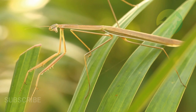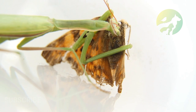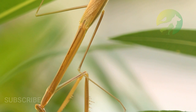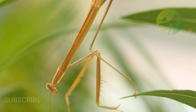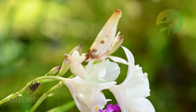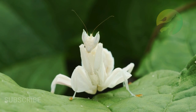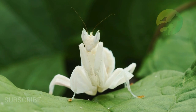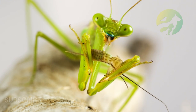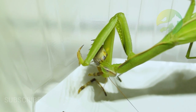5 incredible praying mantis facts. Here are 5 facts about praying mantises. Some people keep them as pets. Mantises can change color, but the color change seems mediated by the temperature. Brown mantises exposed to warm sunlight turn green. The Carolina mantis, Stagmomantis carolina, is South Carolina's state insect.